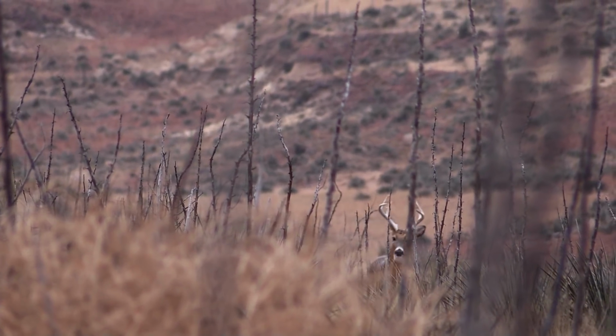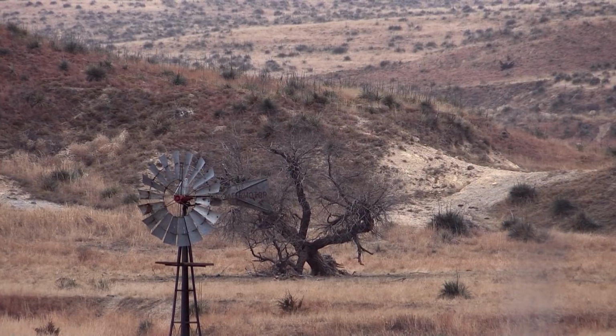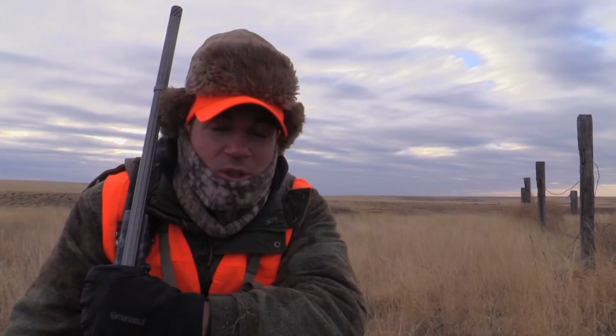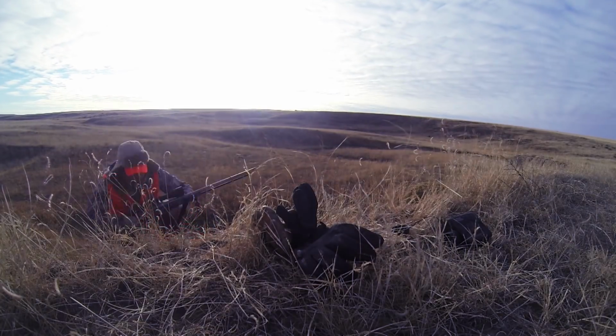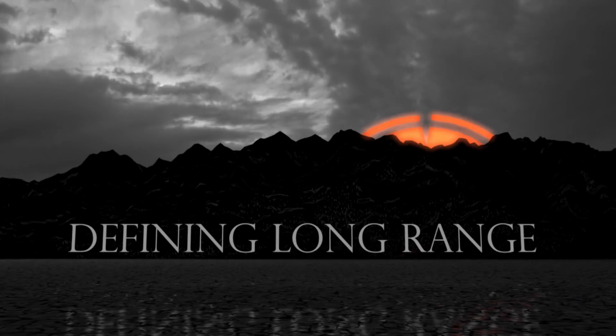Looks like 3 to 4 smaller bucks in there. There's one decent one. We'll get a better look at him. Well, the wind's still blowing in Kansas. We're gonna go try to shoot this buck right now. So let's take this right down.